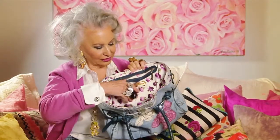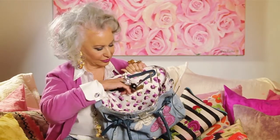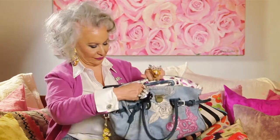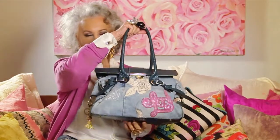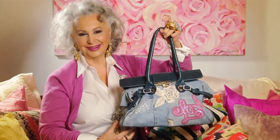So it has all the things it's supposed to have: a metal logo, zip, and it's light, light, light. And I love denim. I love decorated denim. Actually, I love anything decorated, mostly myself.